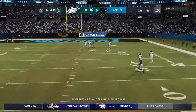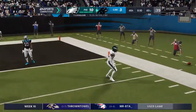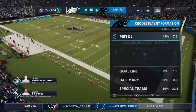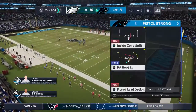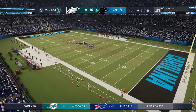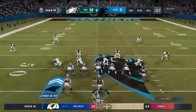He's going to let it fly. And he can't hang on to it. That would have sealed it. Instead, 2nd down. Incomplete. He was defended by Patrick Peterson. After the incomplete pass, here now is 2nd and 10.